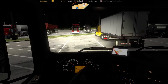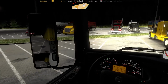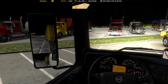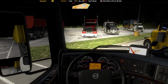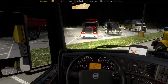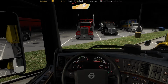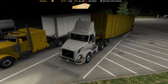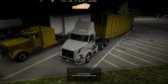Now let's see if I can do an okay job of actually parking the trailer. I look like I'm doing better today. Is it going to let me... That's much better than my usual effort. I'm not far enough forward, I don't think. It's not registering that I'm actually in a place of sleep. There we go.